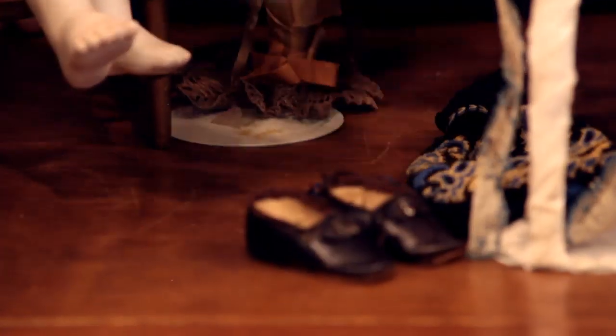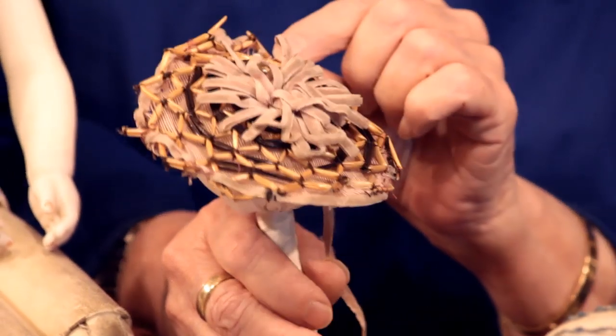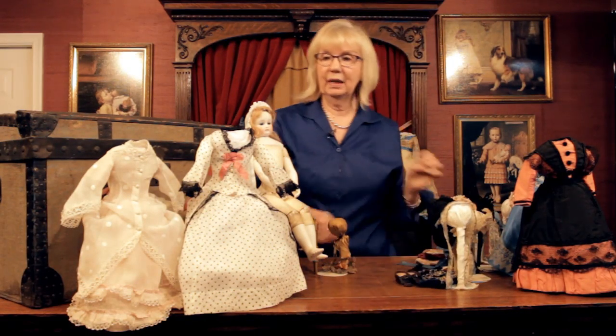Shoes. And then still one more bonnet, this mauve velvet ribbon. And again, another very, very popular color that was used at that time. We still have two more gowns. I think I have more gowns in the back I haven't shown you.